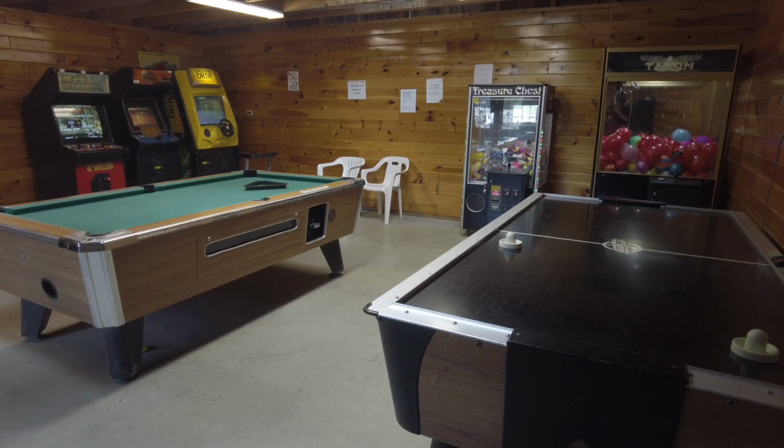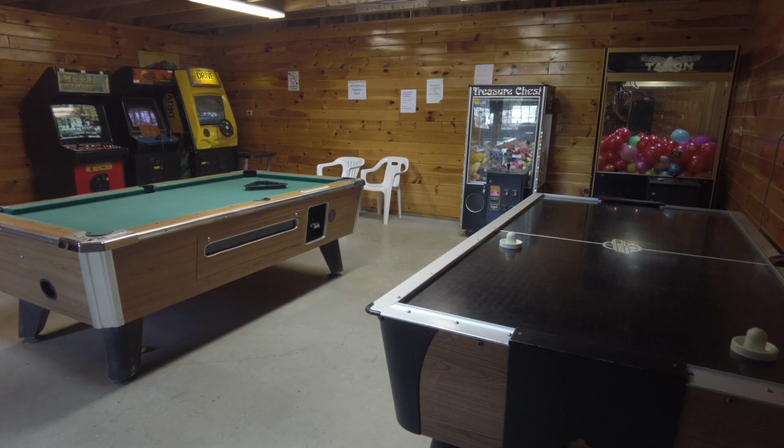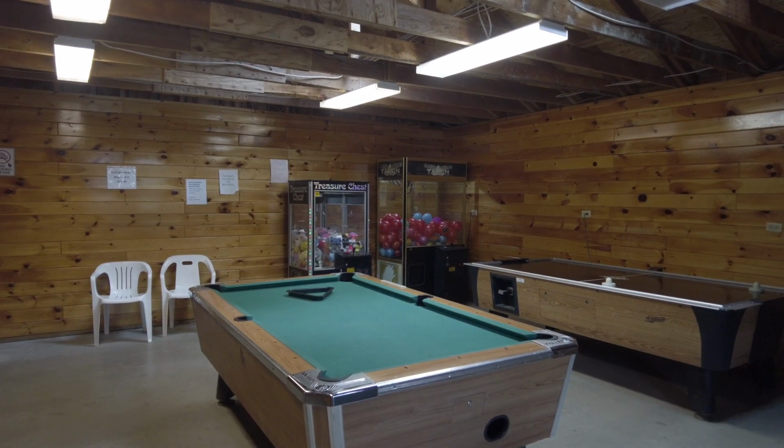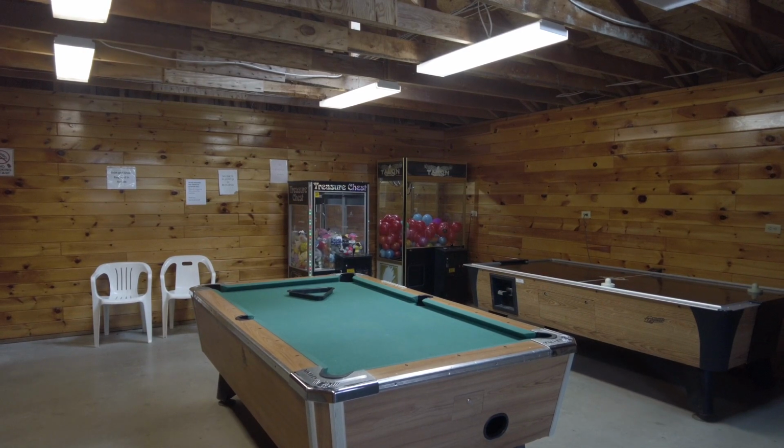It is small but cozy in here. They have a pool table, an air hockey machine, a couple of arcade games, and some chairs. All that you need is already in here to play. It does cost quarters to play the pool and the air hockey, as well as the arcade.